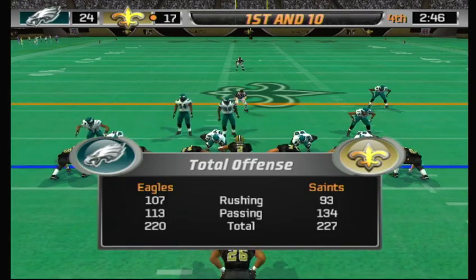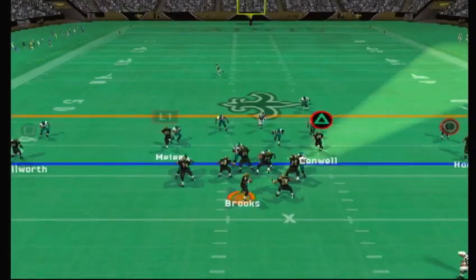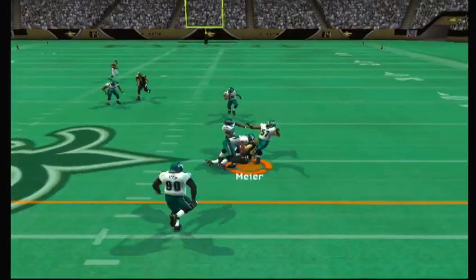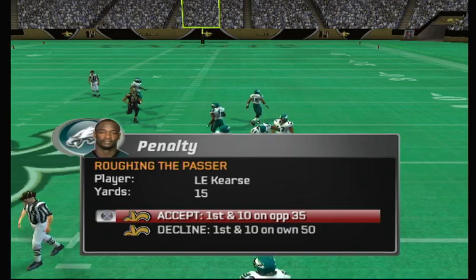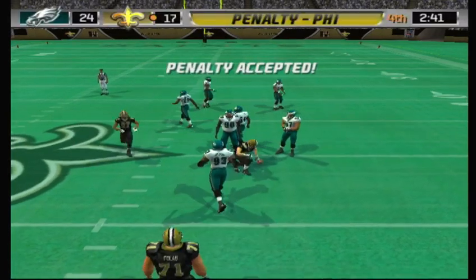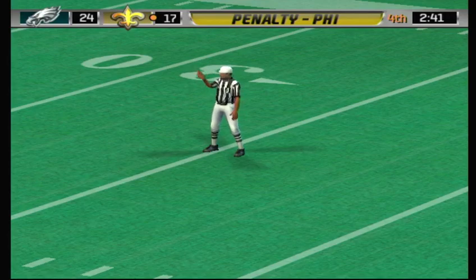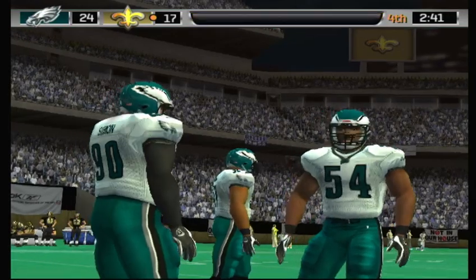The Eagles come out in a 4-3. Pass play here on first down. Throws on the run. A little off target, but caught. Flags down. They might get them for roughing. Personal foul. Roughing the passer, number 93. Automatic first down.